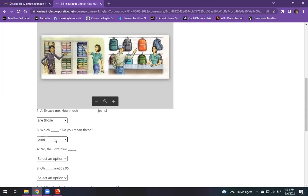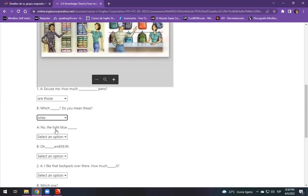Oh, those jeans. Si se fijan, no dice jeans con ese al final, porque los jeans de por sí ya son plural. Which one? Do you mean this? No, the light blue one. One, ones, or is? Right now we can make mistakes.